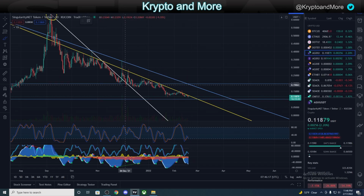I was relatively bullish here, especially when SingularityNet broke out of this white trend line and we ended up reaching the top. I think this was about a 50 to 65% jump. I really expected SingularityNet to start going up from here, but as you can see, we got rejected and came back down. We did bounce off of the white trend line, which was a good sign, but this yellow trend line has just been significantly stronger, and unfortunately we've been following the trend down, following this yellow trend line. But I do believe we're relatively close to breaking out.